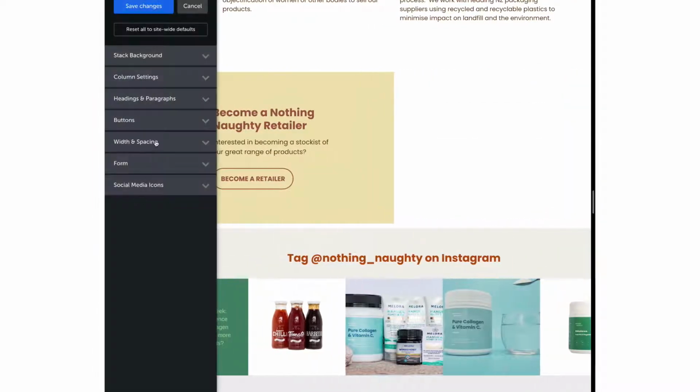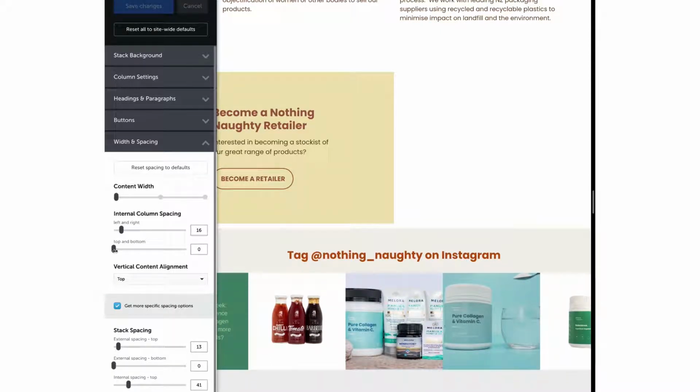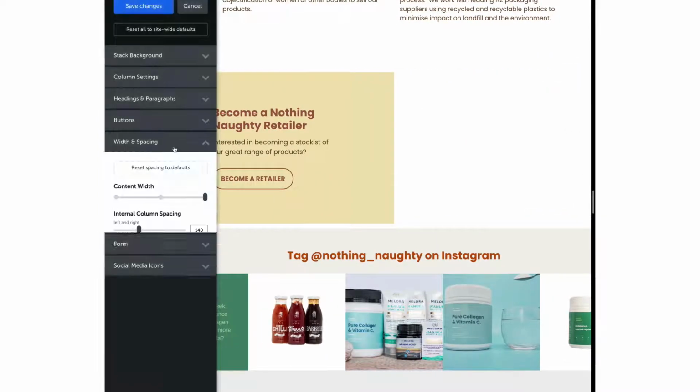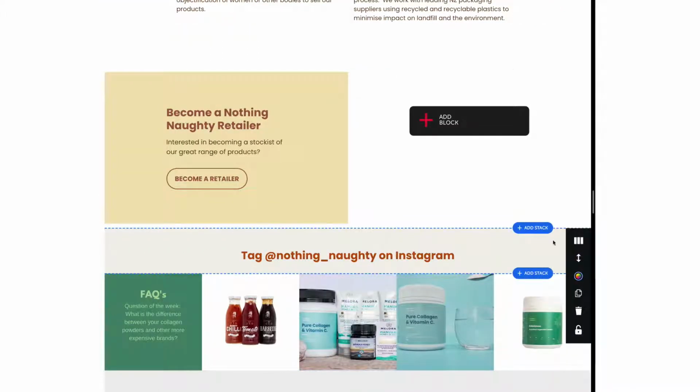And then I noticed that you've missed a picture there, Jeremy, next to the Become a Nothing Naughty retailer stack. Yeah, so just another example, I didn't have that picture handy. I had it on my computer, but it wasn't prepped. So it just shows that inefficiency of not getting all your images prepped before you start designing. It actually adds a surprising amount of time to the process.